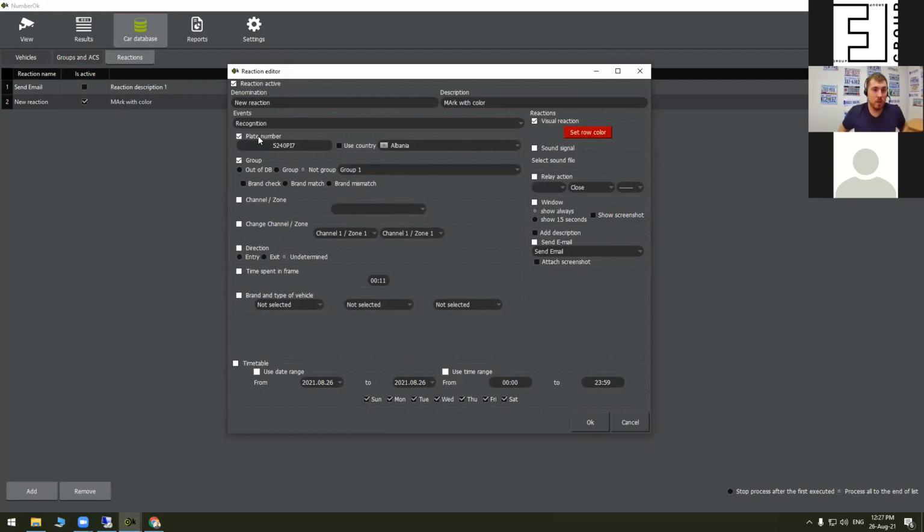So here in events condition, you could also set up some additional rules. Alexander was asking about brand match. Also, as an additional filter, you could set up, for example, to check direction of the vehicle. So we add some specific license plate number, and we want to create reaction only when this vehicle enters our territory, for example.